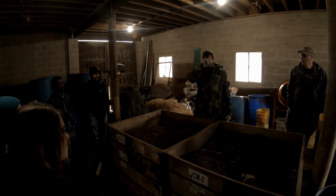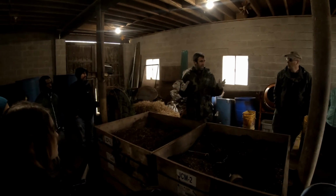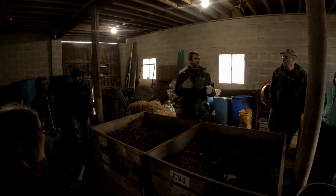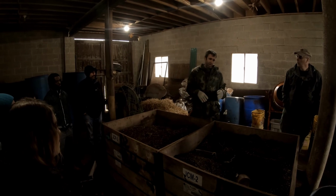So there's actually a worm harvester right outside this door here as you walk out. Turns out there's such a thing as a worm harvester. That's what sifts the nice fine worm castings from the worms themselves. The worms go back in the bin and start all over.